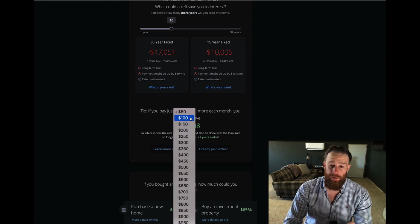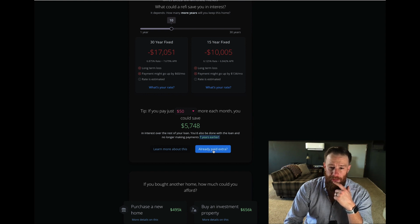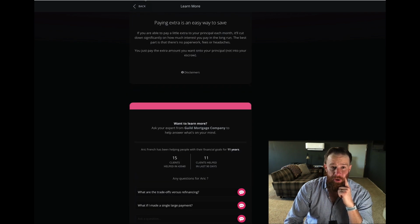So here's a cool one. Now, most people are probably going to be somewhere in this, at least I am, of how much extra could you pay in a month to save over the life of your loan, and how much time is it going to save you. So if you've already paid extra, you can add that in there and adjust these numbers to be more accurate. Learn more about this. Again, it's going to have a little more information on those things. And here's some information on the lender that's attached to this.